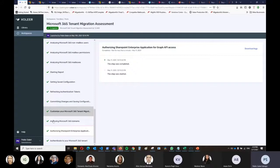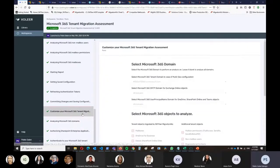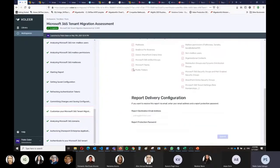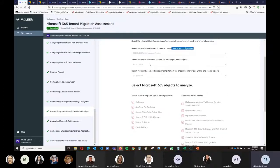Once we authenticate against the source tenant, the template will analyze the domains, and there will be one task where we can customize the analysis. We can select the on Microsoft domain. If the tenant is in multi-geo configuration, we can also select if we want to analyze all domains or a specific domain, SMTP domain for Exchange Online objects, or a specific user principal name domain for OneDrive for Business, SharePoint Online, or Teams objects.